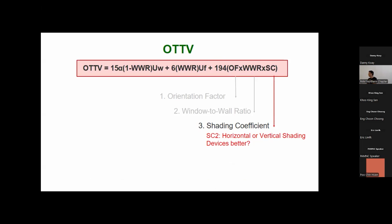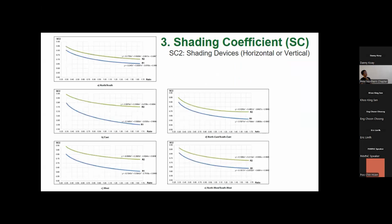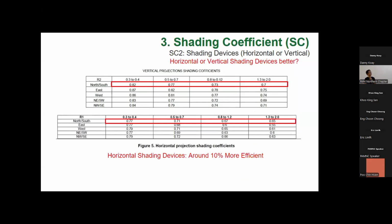Which one is better? I think the concept is more important. Horizontal better or vertical better? Horizontal is better. Why? You answer very technical; we are MS people. Because if it's 0.3, the shading device factor is 0.82 if it's vertical. But if it's horizontal, I think my next slide is slow. If it's vertical, 0.3, 1/3, the shading device factor is only 0.8. If it's horizontal, it's actually 0.7.